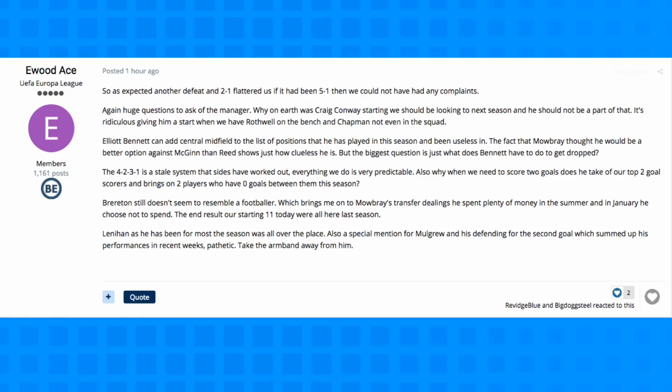Also, why, when we need to score two goals, does he take off our two top goalscorers and bring on two players who have zero goals between them this season? Brereton still doesn't seem to resemble a footballer, which brings me on to Mowbray's transfer dealings. He spent plenty of money in the summer, and in January he chose not to spend. The end result is that our starting eleven today were all here last season.